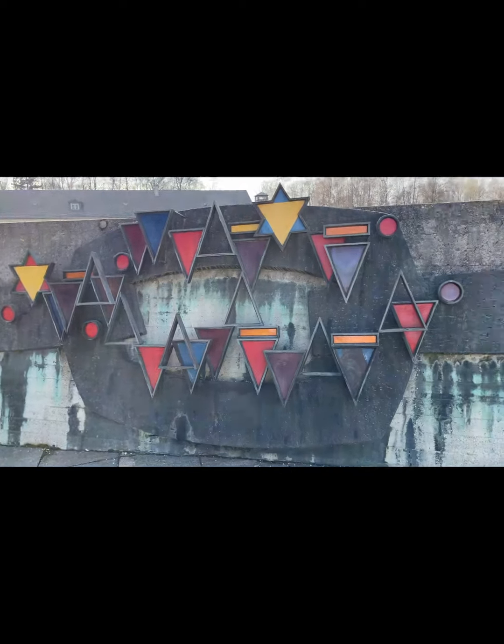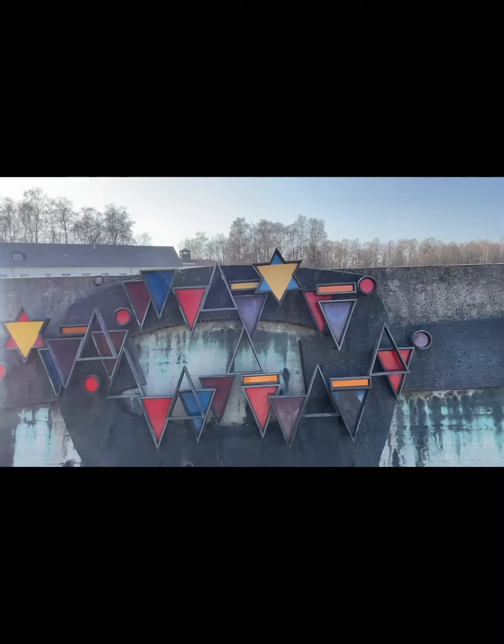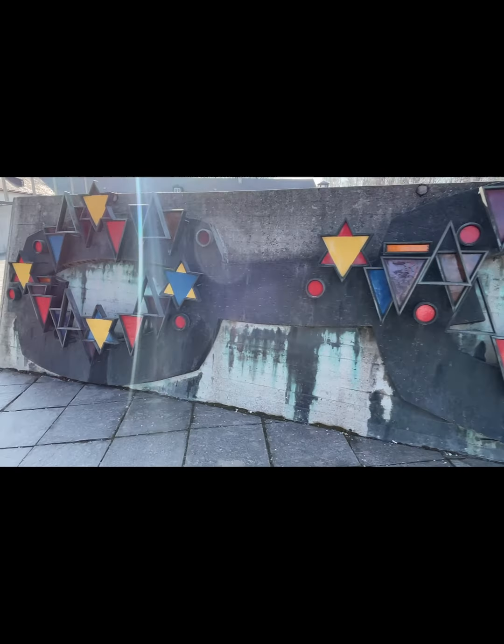Here they have, as you can see, what appear to be Jewish symbols, I believe. Correct me if I'm wrong, but I believe that's what it represents.